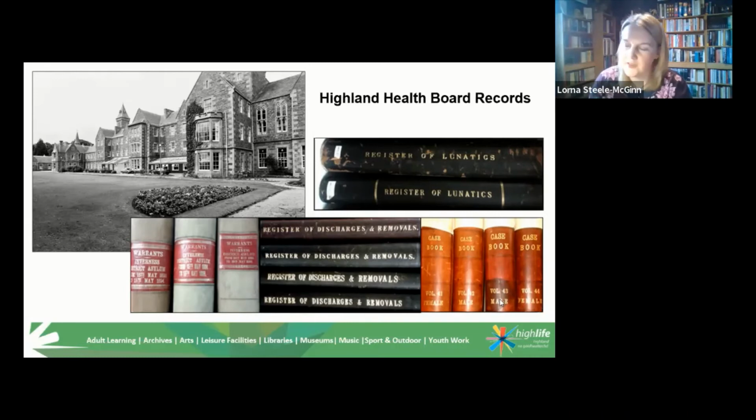And I just think it's an important collection. I use it a lot in different events with mental health groups, with school pupils, to just open a conversation about mental health treatment and the story of that, and why some aspects of that have changed and some aspects haven't changed at all.